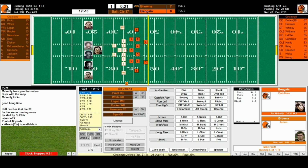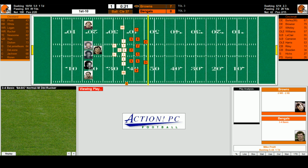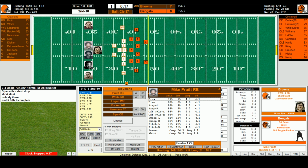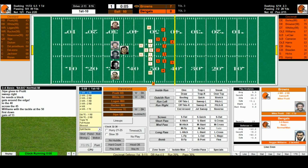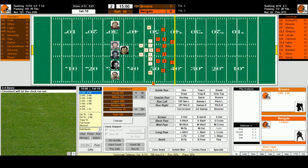So 1st and 10, 21 seconds to go. Sipe will throw on 1st down. Short slant to Ozzie Newsome. Sipe waits, throws, incomplete. Nobody there. Bengals doubled Rucker. And it'll be 2nd and 10. Pruitt. Sweep right. Near side. Handoff from Sipe. Over the 40. 1st down to midfield. Williams with the tackle right at the 50. A gain of 13. And we will let the clock run out. 15 minutes in the books. Cincinnati trailing Cleveland in this Retro Sports NFL special, 7-0.